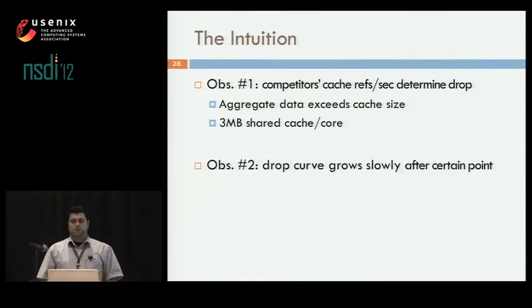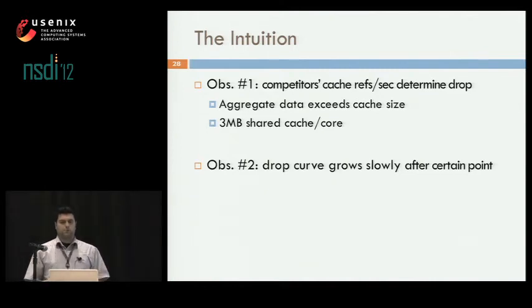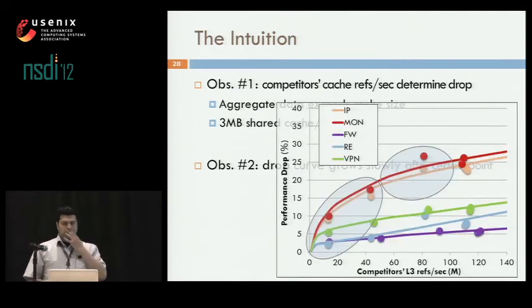The second observation: the drop curve for a sensitive application grows slowly after a certain point. This is the picture I showed you before. The monitoring application suffers a 20% drop when competition goes from 0 to 50 million references per second, and only 5% more when competition goes from 50 to 100 million references per second.